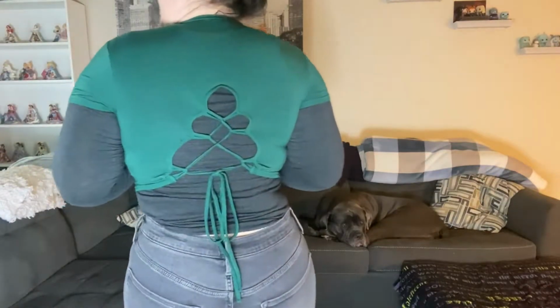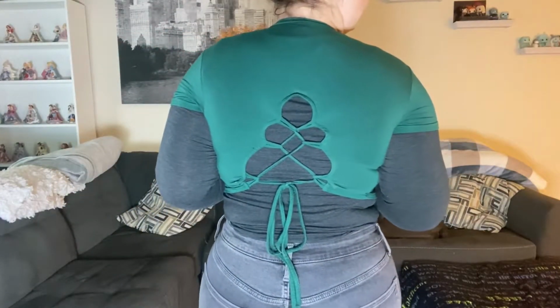They're from Old Navy, they're super high-waisted, and then I put this green shirt from Shein over top that you guys probably saw in my Merida Disney bound. And the back laces up like this. So it's got a little bit of detailing to it.